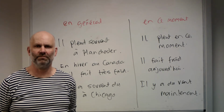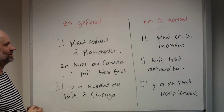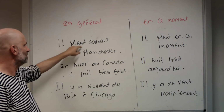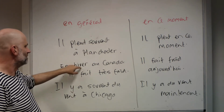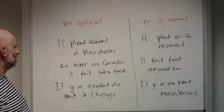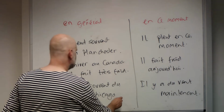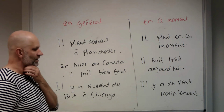So here we can see some examples of describing the weather in general and describing what's happening right now. So, en général, il pleut souvent à Manchester. Il pleut, it rains, souvent, often, in Manchester. En hiver, in winter, Canada, in winter in Canada, il fait très froid, so it's very cold in Canada in winter. Il y a souvent du vent à Chicago, Windy City. Il y a souvent, there is often wind in Chicago, so it's often windy in Chicago.